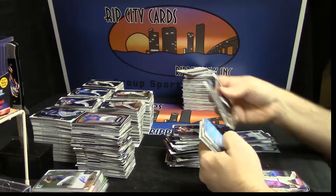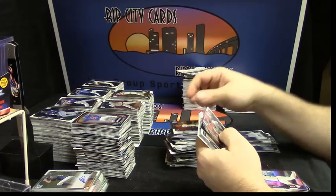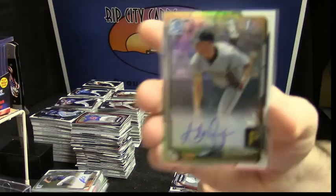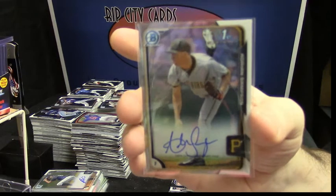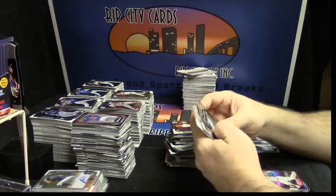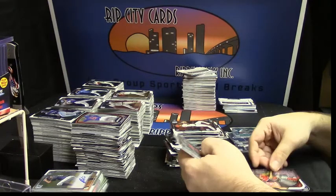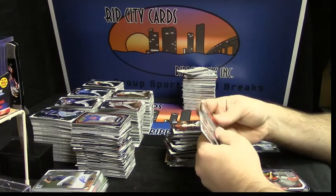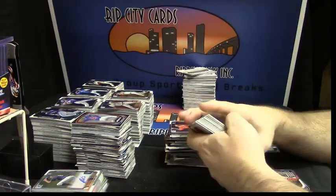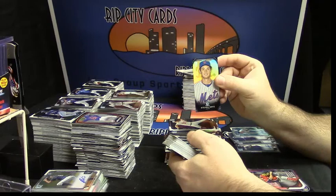Got to stay positive. Nick Gordon would be positive in this situation. Adrian Sampson of the Pirates. 317-499, refractor auto. Come on, baby. Ref Schneider updates, Yankees. Sweetheart, die cut. Red Sox, use your words, Jason, use your words. Yeah, but I got to start that project still. Steven Motz, mini for the Yankees.